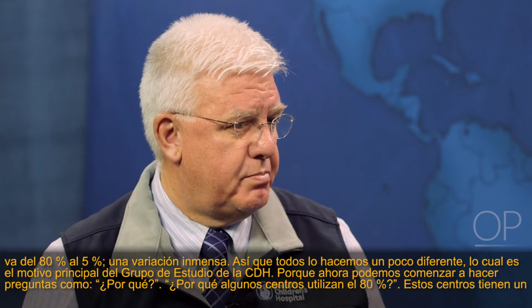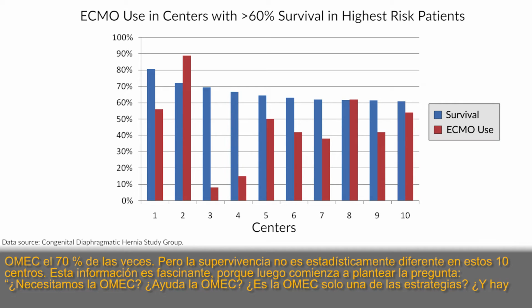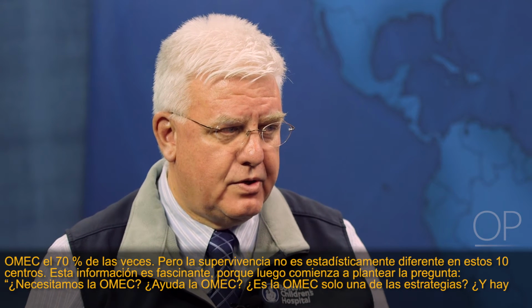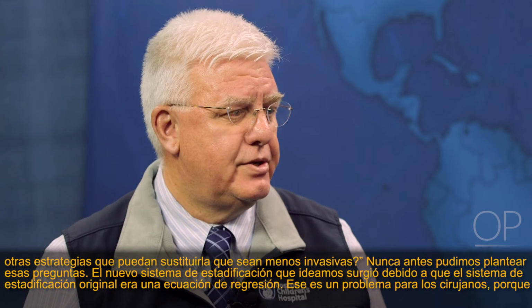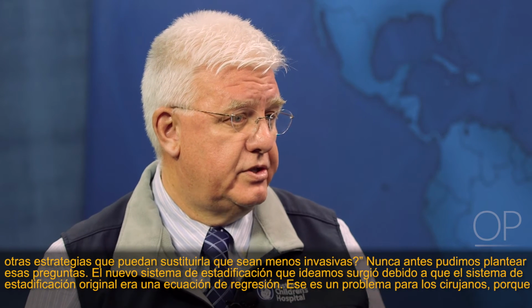Why does some center use 80%? These are high volume centers. They see a lot of patients. Some centers have very high ECMO utilization. Other centers have very low ECMO utilization, but in the 10 centers that have the highest survival, some centers use ECMO less than 10% and some use ECMO 70% of the time. But the survival is not statistically different in these 10 centers. That's fascinating information because then it begins to raise the question, do we need ECMO? Does ECMO help? Is ECMO just an arrow in the quiver and is there another arrow that can be substituted that's less invasive? We could never ask those questions before.